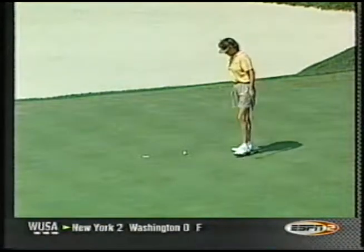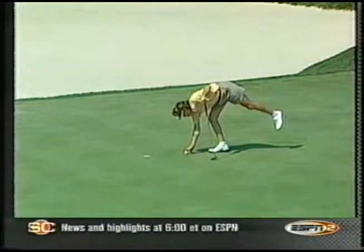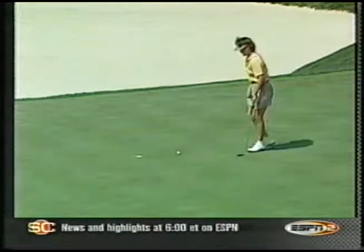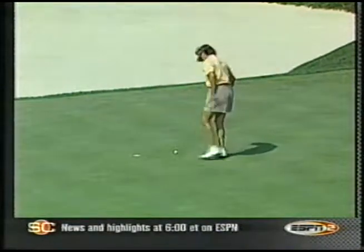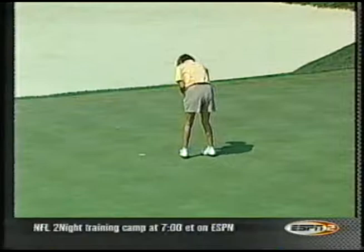Michelle now with the birdie putt. See if she can make up for a bogey on the last hole. It's only a 10-footer. Oh, I thought I hit that pretty good, too. Well, she said she thought she hit a good putt. I thought she did, too. So she drops a stroke, or excuse me, makes par here after dropping a stroke back at the 13th.